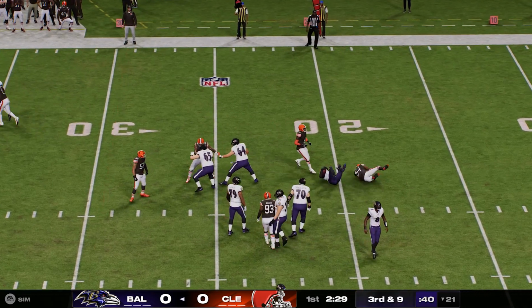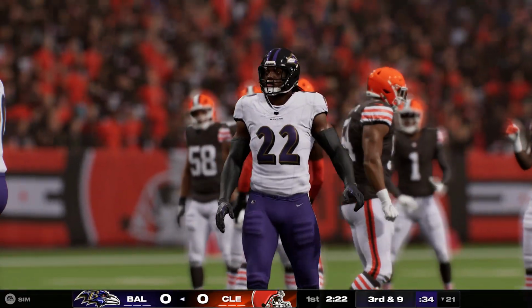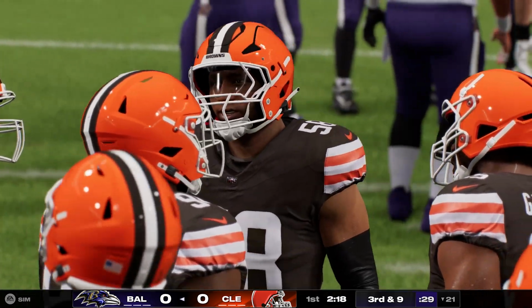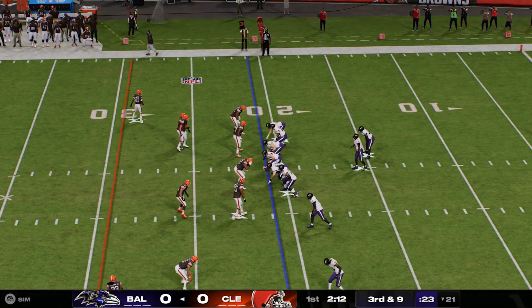Second down, they go again with Henry, trying to keep those big legs churning, but he's going to go down in the backfield. That's a big loss of 3, and it brings up third down. With his size, he's a tough man to bring down, but they do a nice job there stopping his progress and not allowing him to get back to the line of scrimmage. 3rd and 9 here.